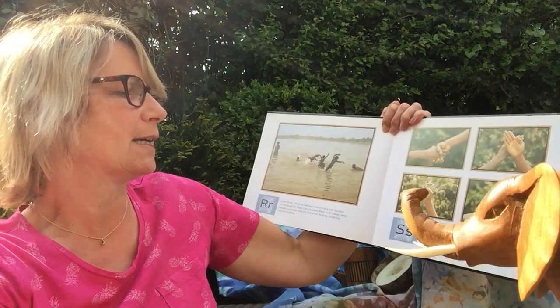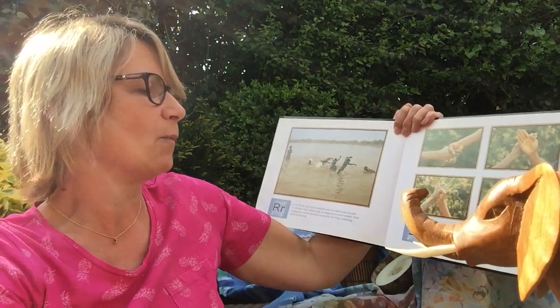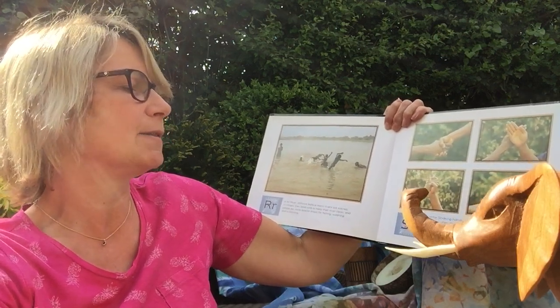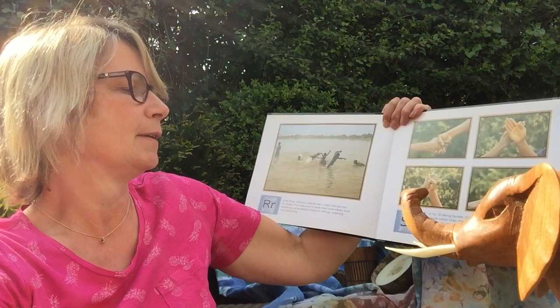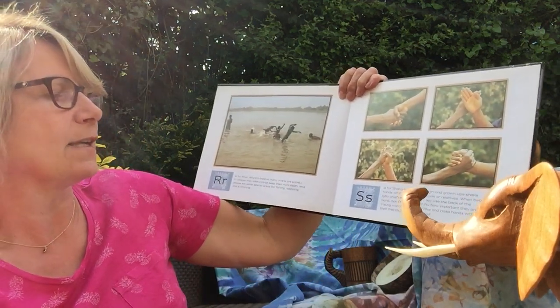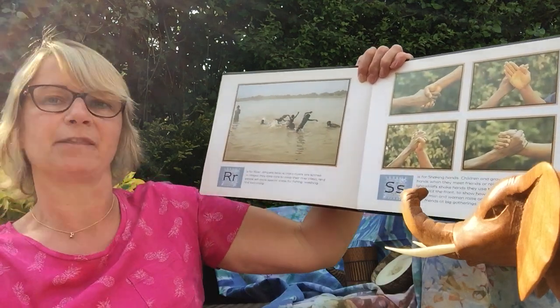S is for shaking hands. Children and grown-ups shake hands when they meet friends or relatives. When two Igbo chiefs shake hands, they use the back of the hand, not the front, to show how important they are. Young men and women raise and clasp hands with their friends at big gatherings.